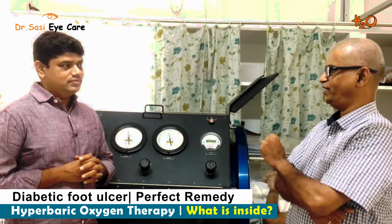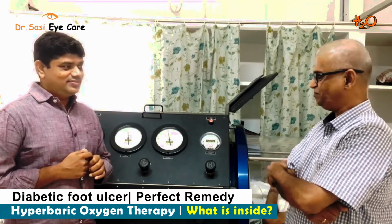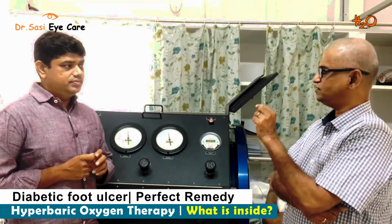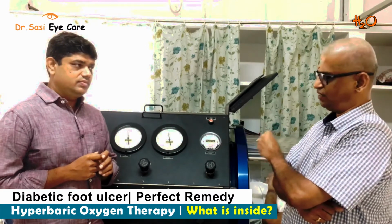Because blood is required at every cell level. So we know the cell forms, tissues, and so on and so forth. We don't want to go very scientific. So at the cellular level, what is required is oxygen. So that oxygen deprivation, we call it, is when the oxygen is not supplied because there is a blockage in the arteries. In those cases, this therapy really works.